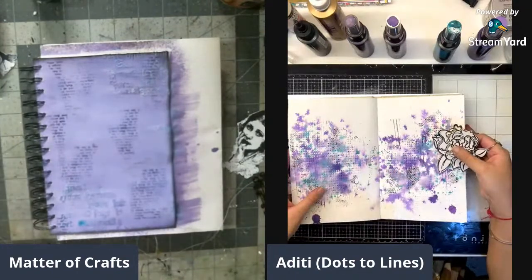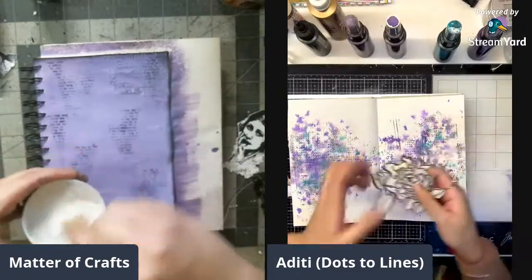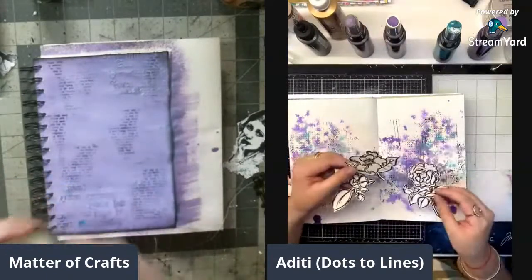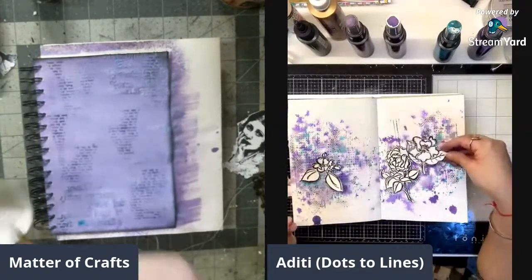You ladies are awesome. On your shopping list, Nikki. Yes, actually this is a must-have stamp set. My personal favorite. I use it a lot, like I used to earlier. A lot. With those birdies too. I love her birdies. Okay.